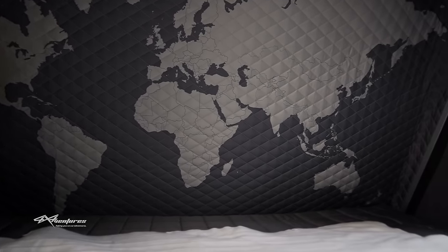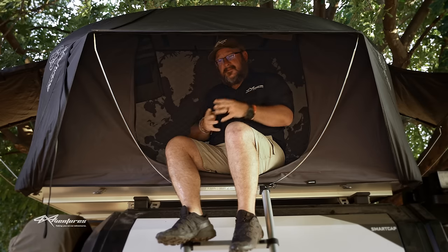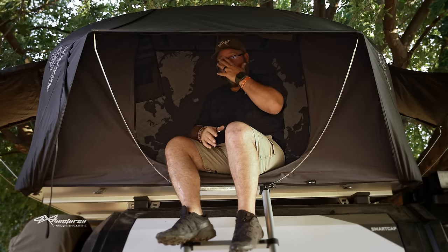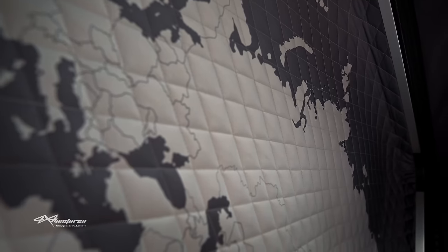Now, whenever Ed and Chris set up their rooftop tents, which are the iCamper Skycamp minis, I always looked at their tents and thought, yo, I would love one. And it so happened that I was able to buy in partially to the iCamper brand, and I'm really happy to now be a part of their family, because now I too have a world map on the head or clamshell of my rooftop tent.